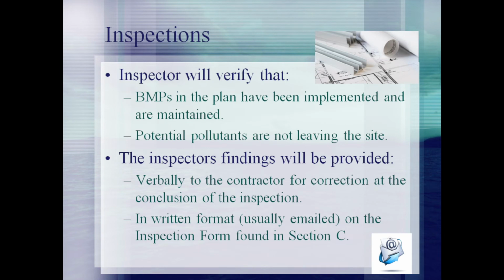Overall, an inspector is looking to ensure that all the BMPs in the site plan have been implemented and are properly maintained. Then they will look at the place where pollutants may be discharged from the site, including storm drains and construction entrances, to determine whether they are properly controlled.